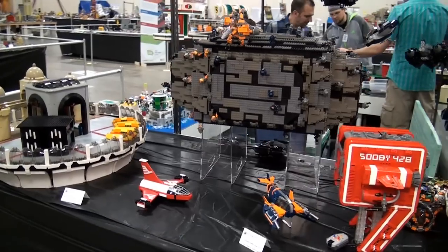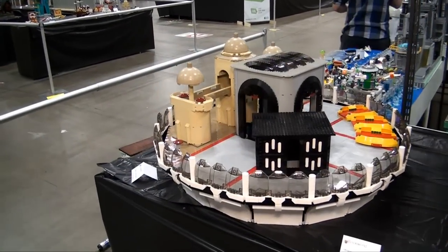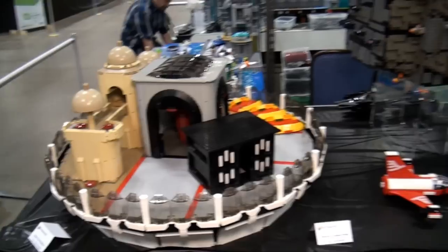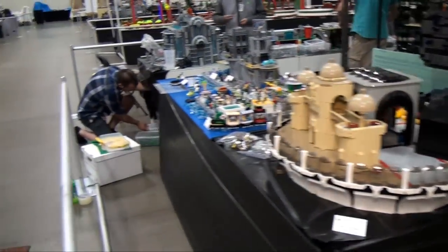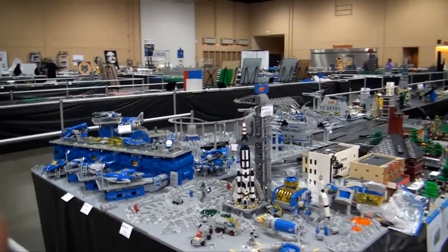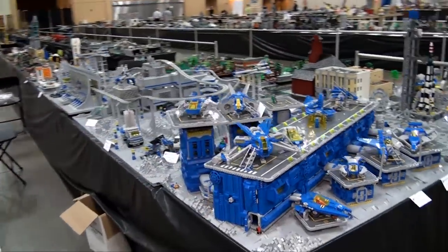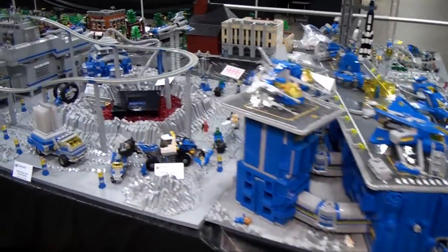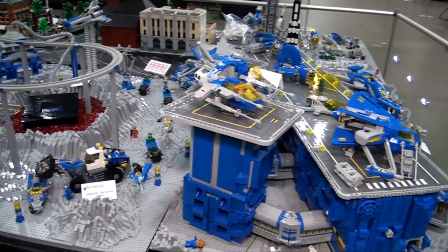Coming along past some of the builders there from Virtual Lug, you can see some really interesting spaceship type builds, all sorts of space builds here. So this is a lot of Eurobricks and people from there that worked on that. Down here, we want to make sure we catch all the sides, so we'll come back a little bit this direction. This is a classic space layout.